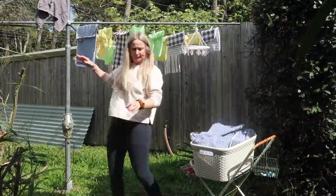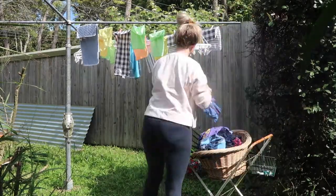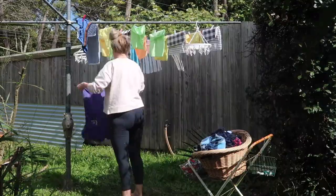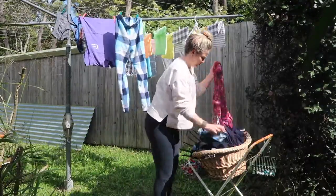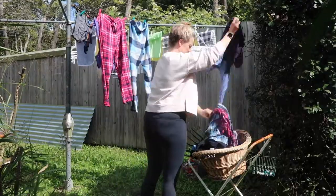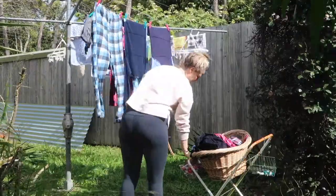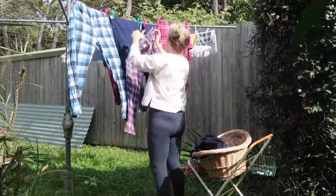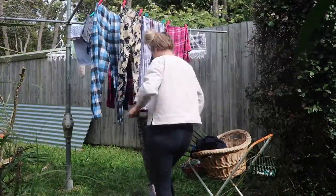They have already dried because it's been beautiful and sunny and windy, and I'm tying my hair up because it gets really hot out here in the sun, although I have a jumper on. I'm just going to hang this wash out. I love my rotary clothesline, Hills Hoist as they call them here in Australia. It just makes the clothes dry so much quicker, and I just love to be able to spin it around. It is one of my favorite things.